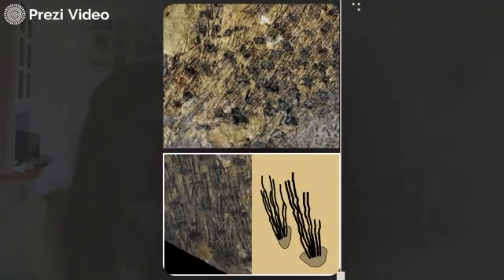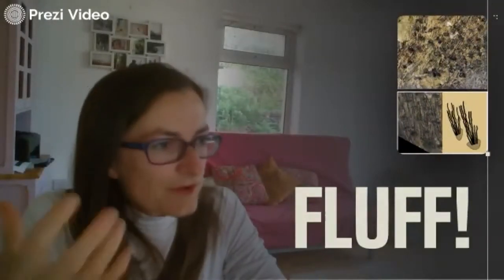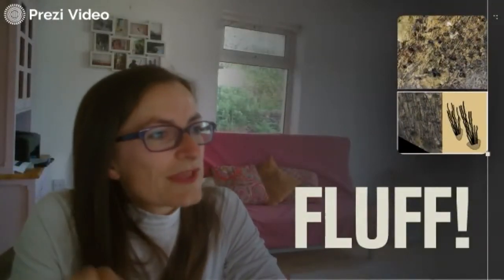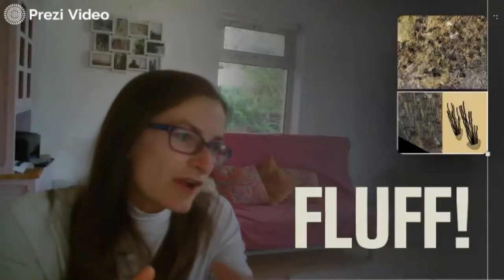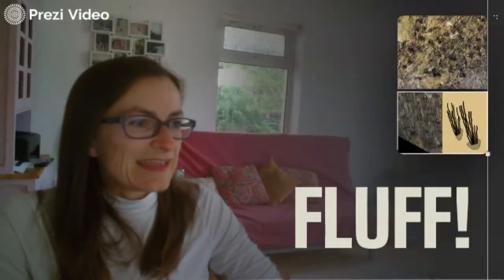So if the first bird doesn't tell us anything useful about feather evolution, well, then we've got to start looking down the tree. We've got to look at these other types of dinosaurs and maybe even in pterosaurs. If I had made that statement 30 years ago, you would have said, bah, humbug, balderdash, complete nonsense. Well, things have changed over the last 30 years. And we now realize that dinosaurs were a lot furrier, a lot more feathery than we had previously thought.